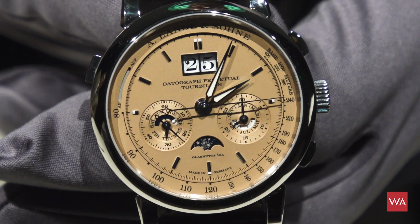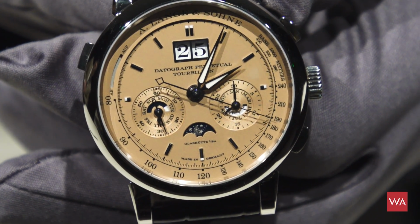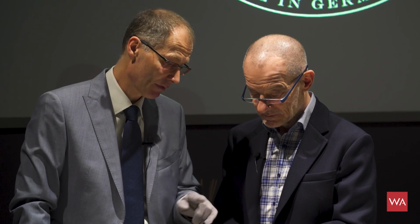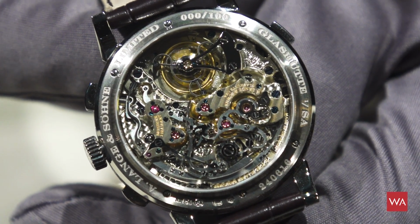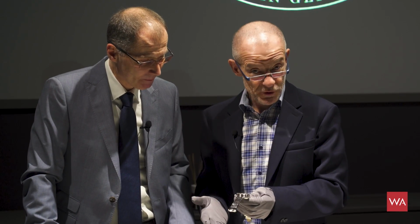On the dial side you see, of course, the Datograph features: the chronograph, the flyback, and the exactly jumping minute counter, along with the perpetual calendar with the outsize date. What you don't see from the dial side, but from the movement side, is the tourbillon with stop function. At Lange, we introduced the stop tourbillon many years ago, and now all the tourbillons are equipped with this very special function. It's a stunning piece. I would say a very understated piece because the typical hole in the dial for the tourbillon is missing.